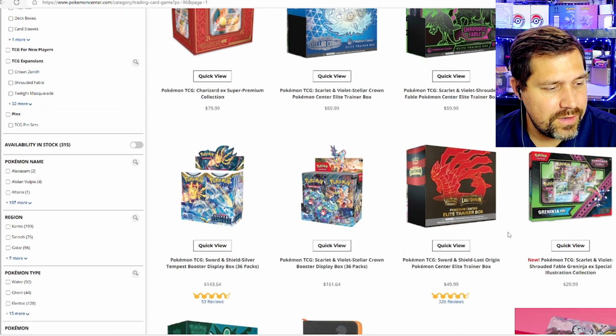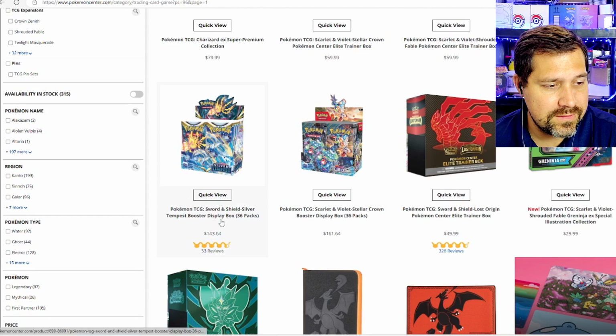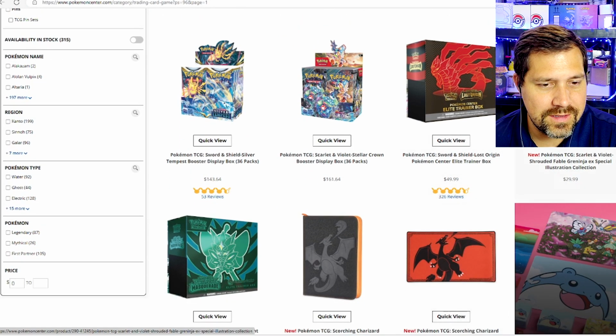Just want to take a look through here. We have Silver Tempest Booster Box still available. Don't pay this price here on Stellar Crown. That's way too much. I got a few other great deals for you to take a look at. Lost Origin ETB sitting there. Greninja sitting there, but I noticed that the Kingdra is not available.